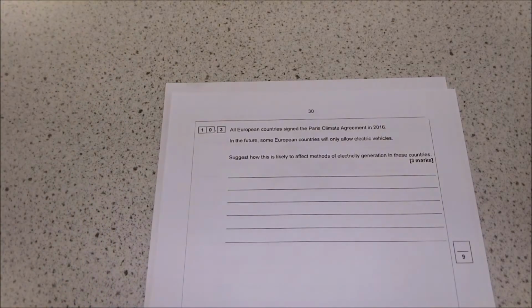And the final part of the question is all European countries signed to the Paris Climate Agreement in 2016. In the future, some European countries will only allow electric vehicles. Suggest how this is likely to affect methods of electricity generation in these countries.